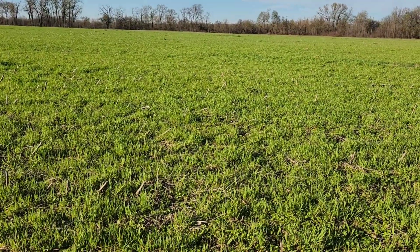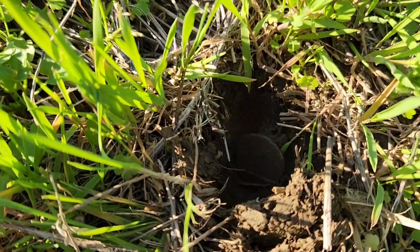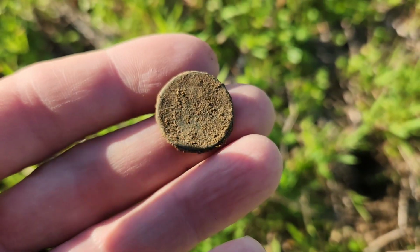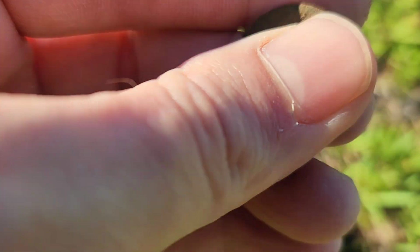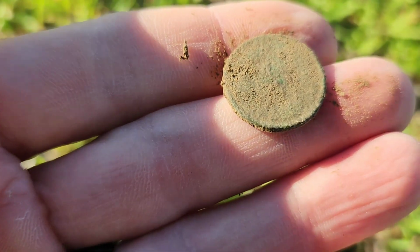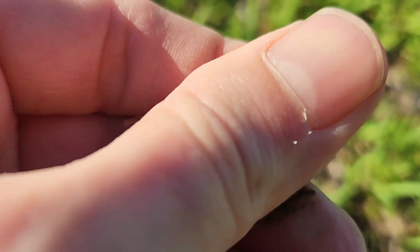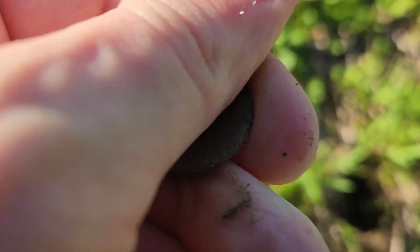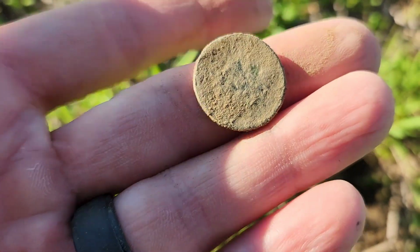I had a 58, 59 signal right at the surface. Didn't even use my shovel. Just plucked at it with my finger. I popped that. I think that's going to be an Indian head. It's crusty. I think I see a wreath. Yep. Sure is. Awesome, awesome. Let me get a toothpick on it, see if I can get a date before it dries. And I'll be right back.